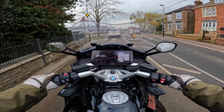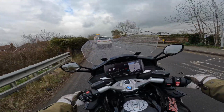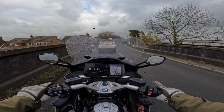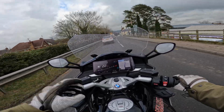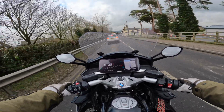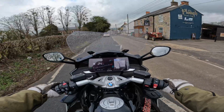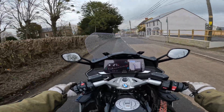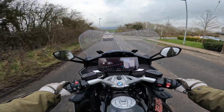This bike is going to come in at £21,100. My only concern with that price is last night I was on the BMW configurator and I added on the tour package, added on the comfort package, and it ended up at £24,500. It isn't cheap, so the question is, is it worth it? Let's start off by looking at the engine in this motorcycle.